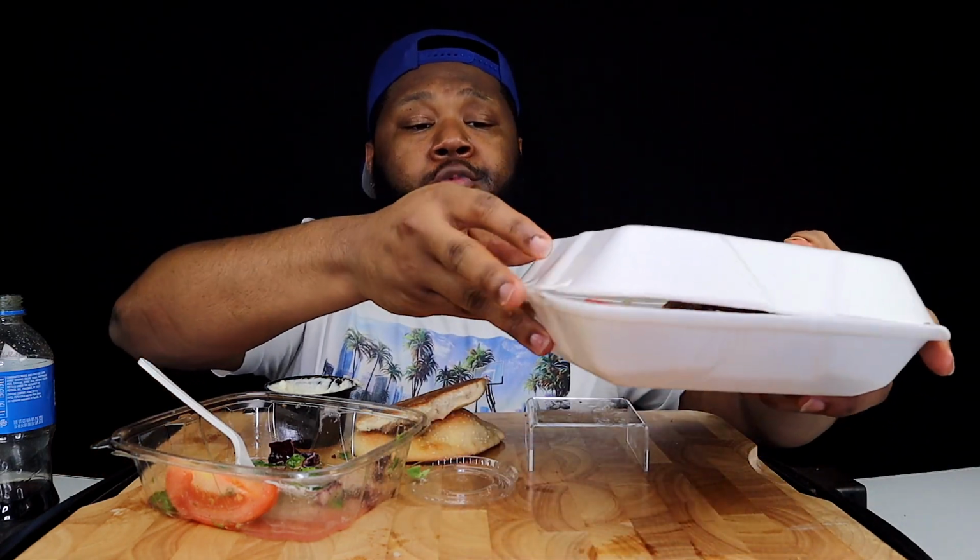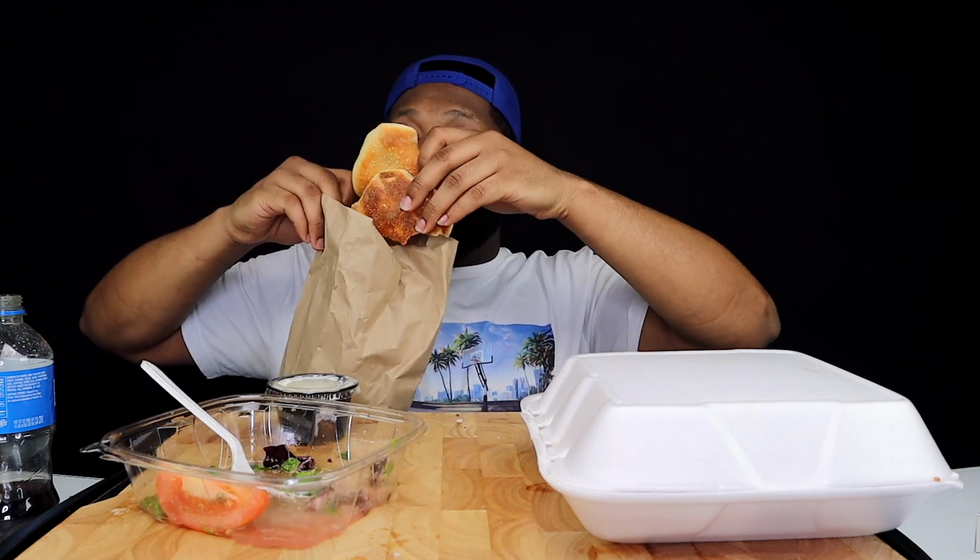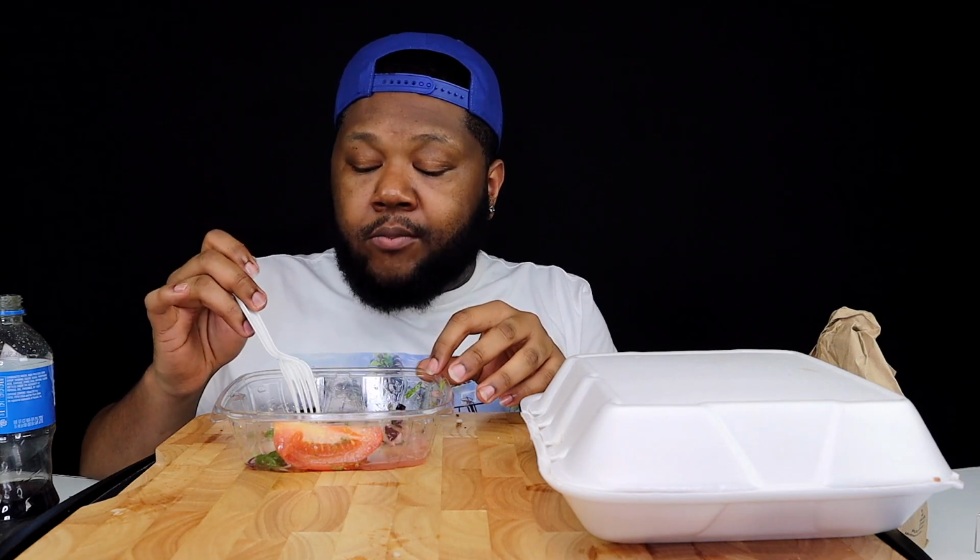All right. Yeah, I'm saving this for later. There's more bread in this bag. This is off over here with the flour. Okay. Tomato, juicy.